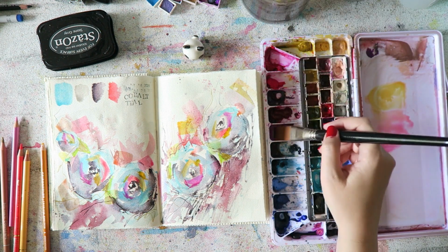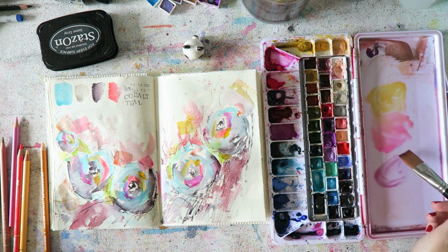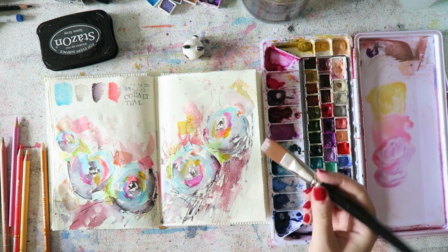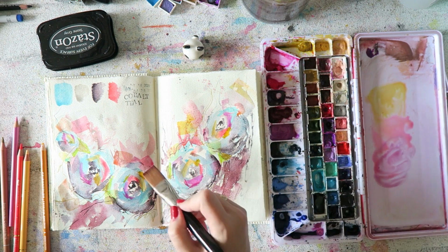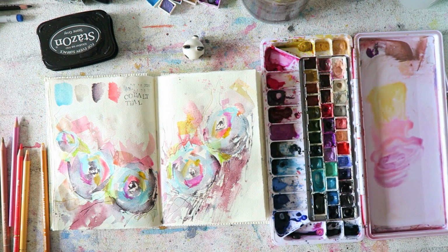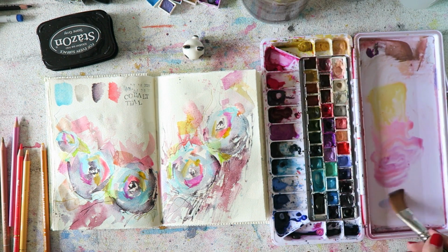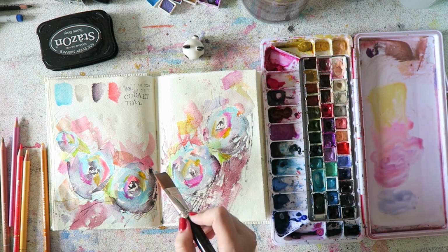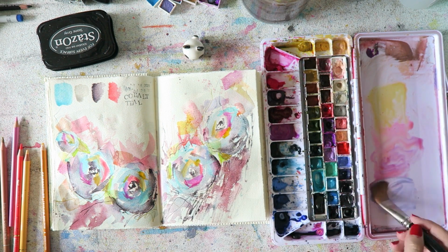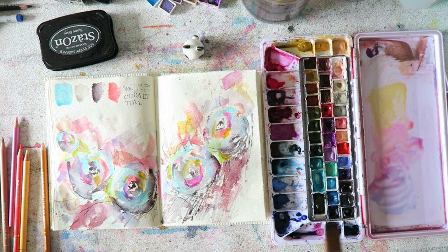And the good thing about using a flat brush is that it can't carry a ton of water. So at this point, you don't want puddles. You just want a good color application. And using a flat brush gives me that control. So you can see I'm mixing in my palette kind of a rainbow situation, and I'm adding these stripes.